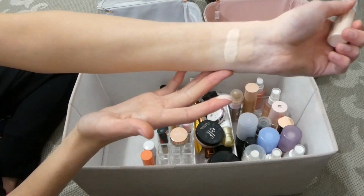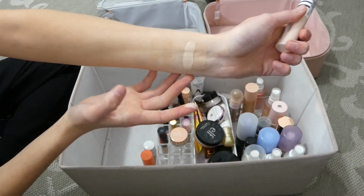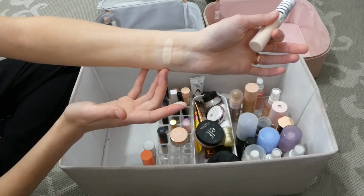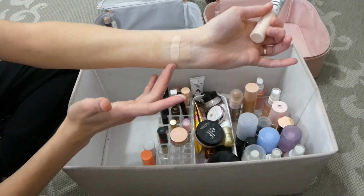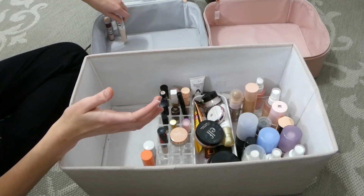So there's that side by side, clearly significantly different shades. If you watch the foundation one as well, you'll know I don't know what the heck my shade or tone is. Clearly I struggle with that, but hopefully I make it work with the products that I have. But I do really love this concealer. This one is really, really nice. So we are hanging on to that one.